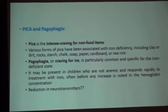They were not happy about taking the iron, so we gave some intravenous iron, and after the second dose the pica stopped immediately. So it's very rewarding. He even brought me a Bank Muscat watch at my home.